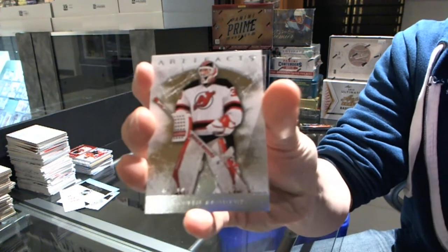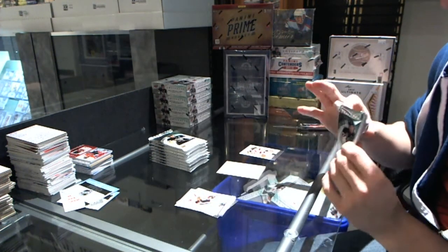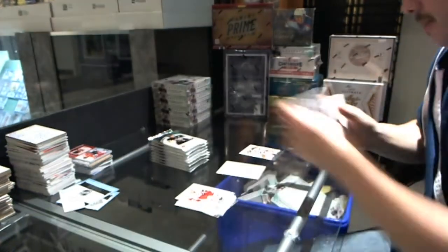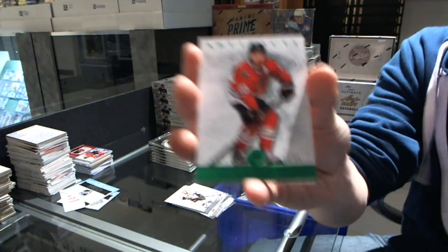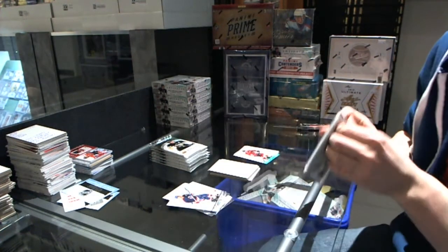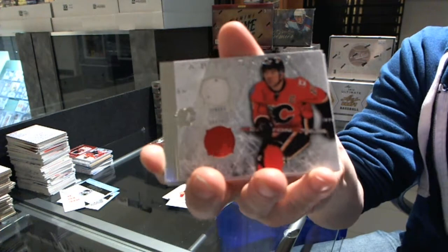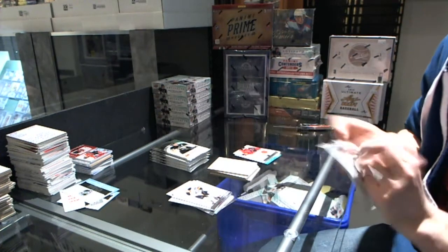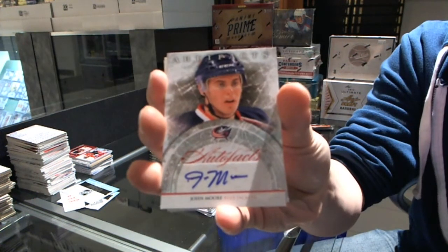Goalie insert to $9.99 for the New Jersey Devils, Martin Brodeur. Treasured swatches for the St. Louis Blues, Patrick Berglund. Emerald, number 299 for the Chicago Blackhawks, Patrick Sharp. Horizontal dual jersey, number 36 for the Calgary Flames, Jerome Iginla. Auto facts for the Columbus Blue Jackets, John Moore.